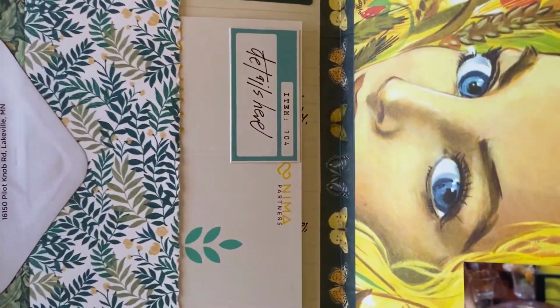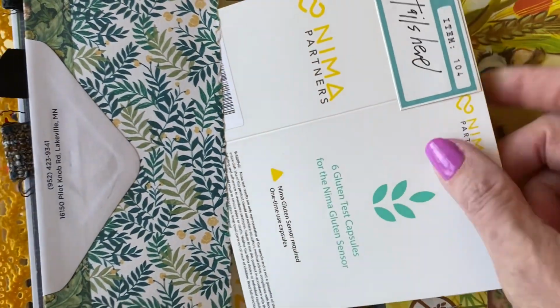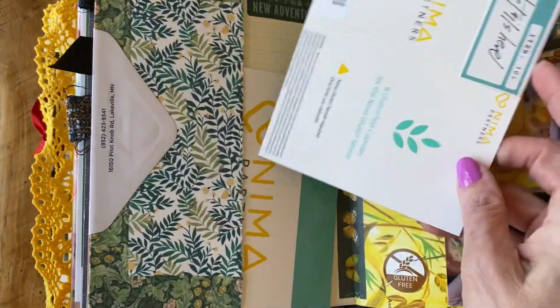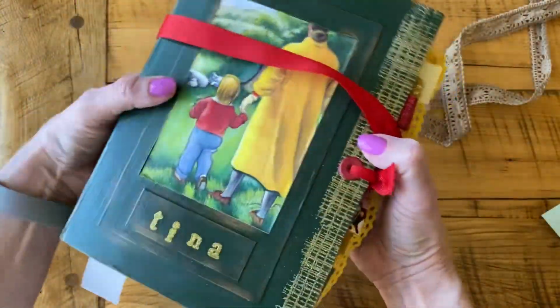And here is some packaging from some Nema gluten detector capsules. I wrote about how life-changing the Nema capsules and the Nema sensor have been to my life since my celiac diagnosis. I wrote about that on the packaging.